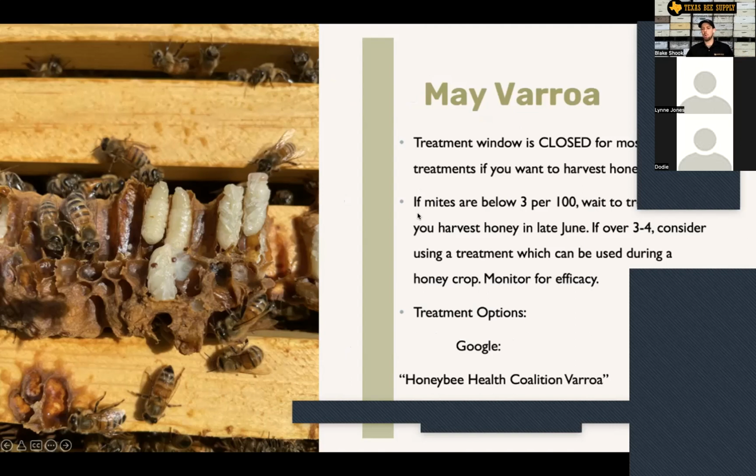Real quick on mite treatments, I wouldn't treat for mites in May because this is when we're producing a lot of honey. So if your mites are below 3 per 100 bees, I would just wait it out until you harvest in late June, and then you can do a mite treatment then. I would encourage you to do a mite test if you haven't done one yet this spring.